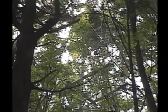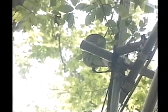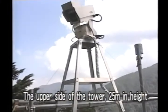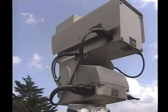A 25-meter iron monitoring tower erected in the research area is used to study tree phenology, insect populations, and the cryptoclimate for vertical layers of the forest from the ground to the crown. At the top of the tower, a field video camera has been set up with computer-controlled direction adjustment and zoom functions.